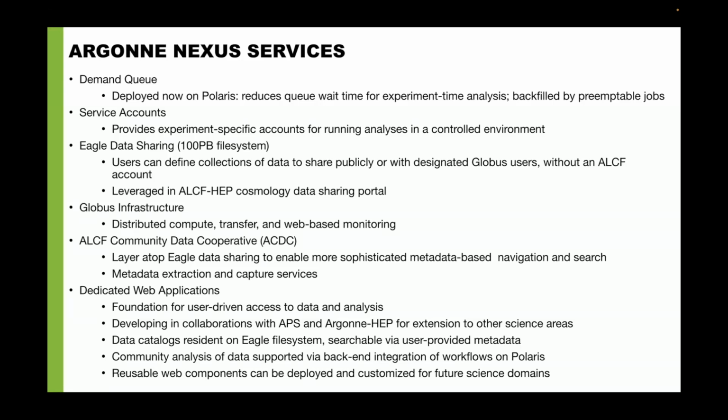I'm sure you've heard of the Eagle file system while you're learning about Polaris. We have deployed on Eagle this Globus sharing technology, or Globus collections, which allows you to take parts of the data that you have stored in the file system and share it with other users. Those can be people who have ALCF accounts. It can be people who don't have ALCF accounts. They just need a Globus account, and you can make that data publicly available.